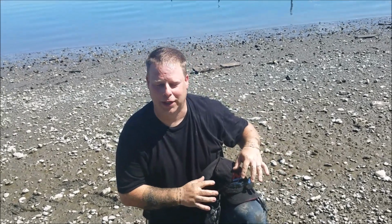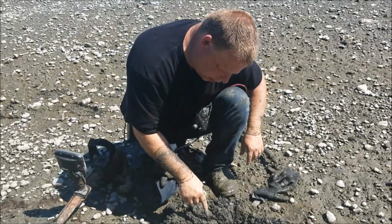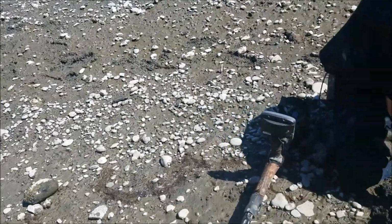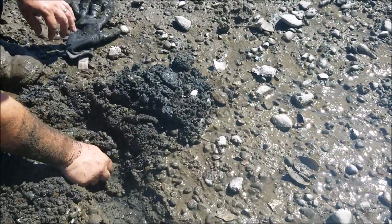Oh my god, it's brutal today. Anyway, I got a low tone. Got that silver-plated fork right there. Came up here and swung. You can see it right down here in the hole.